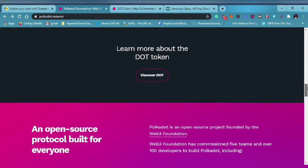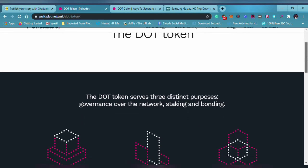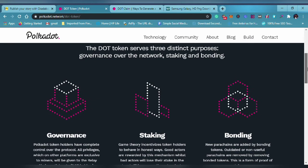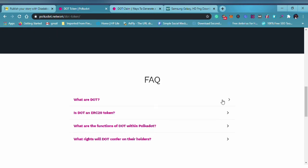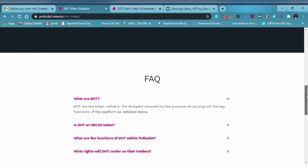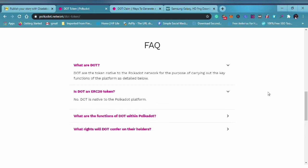So more on Polkadot. You want to learn more about the DOT token? Let's discover more about the DOT token. We've established earlier that the DOT token serves 3 distinct purposes: governance over the network, staking, and bonding. So, what is a DOT? DOT is the token native to the Polkadot network for the purpose of carrying out the key functions of the platform. DOT is not an ERC20 token, therefore it cannot be saved on an ERC20 wallet. It's only native to the Polkadot platform.